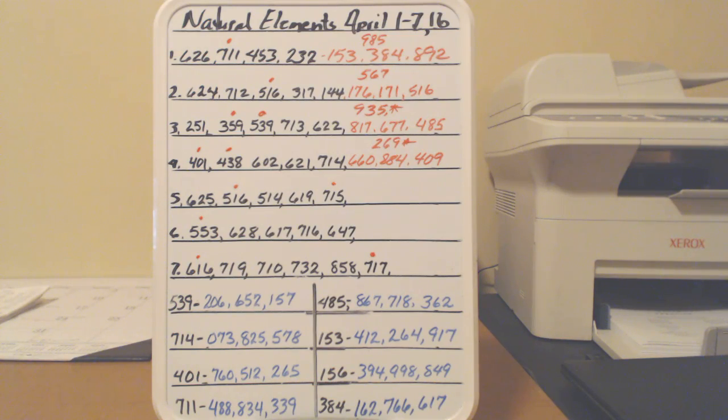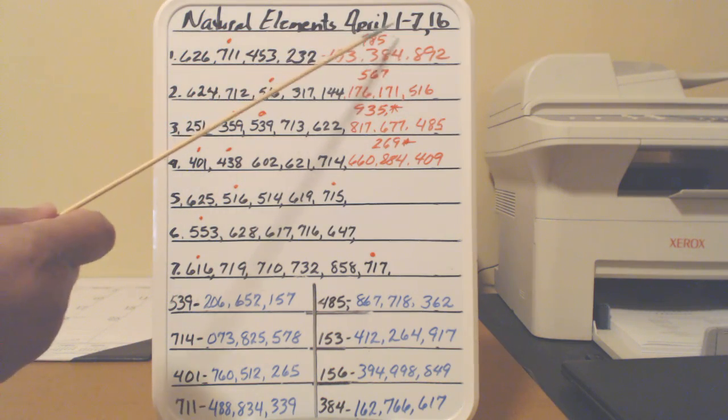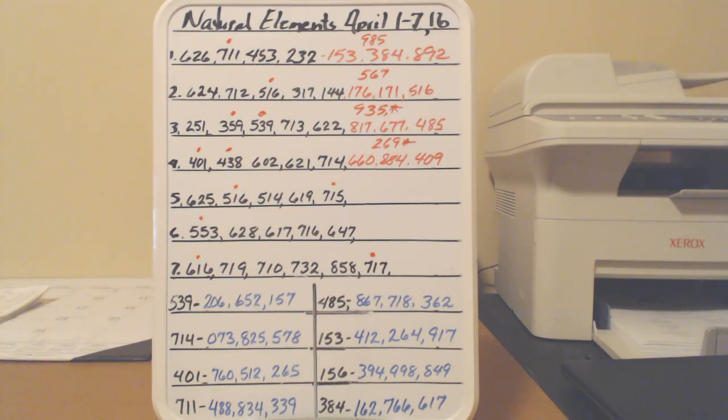We are going to be working with our natural elements today from April the 1st through the 7th, 2016. We have a bad storm outside, so I'm going to rush through this. First of all, the 1st through the 7th, these are our natural element numbers. As you know, we have 3-day quick picks, starting from Friday, Saturday, Sunday, and then we have some for Monday. Well, 4-day quick pick at least.